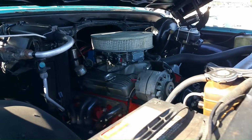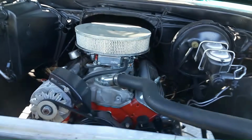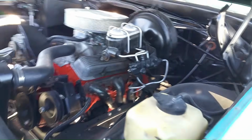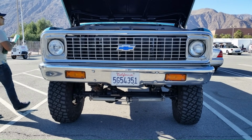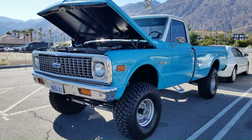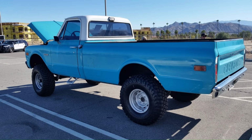But anyway, that's today's featured truck of the day, a 1972 Chevy K20 4x4 Cheyenne with a rebuilt 350 motor and 350 trans with a 6-inch lift and BFG 35 tires that sold for $17,000 at my local classic car auction in Palm Springs, California.